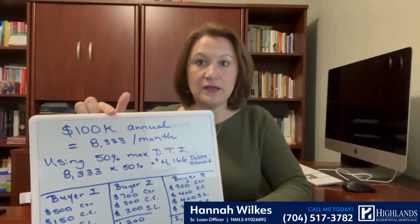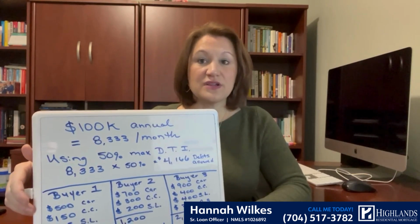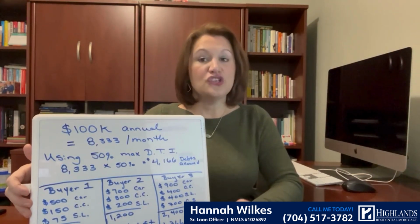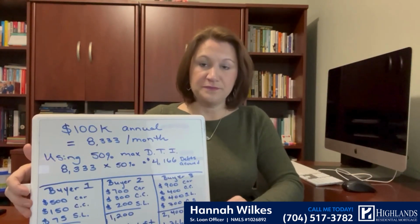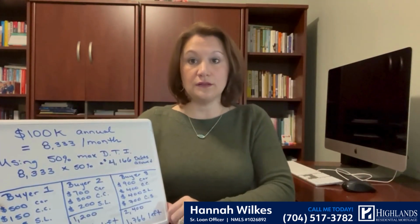First off, $100,000 annual salary gross income is what we use, before taxes. We divide that by 12, so that's $8,333 a month. And then I'm using conventional loan maximum approvable debt ratio of 50%. So 50% of the gross monthly income could potentially be approved. Now, looking at $8,333 a month times 50%, that's $4,166 in total allowed debts, and that does include a total house payment.